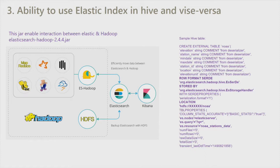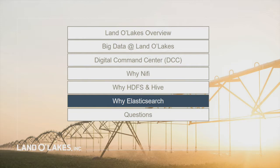Elasticsearch: when we started off, we built most of our data set in Elasticsearch because of the API response that we needed. But once you have an Elasticsearch index, you can expose that as a Hive table. Business folks always like tables, so you have to convert that to tables to really use it, right? So this is a great way of taking an index and creating it as a Hive table so that you can use Power BI or Tableau on top of it, right? So that's why HDFS and Hive. There are more reasons; I just highlighted one or two which are really important for us.